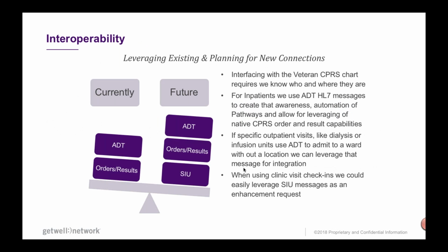And then the question on everybody's mind, I'm pretty sure, is: is this integrated? So let's talk about the current interface capabilities that we have with our inpatient product and what we're looking at for our ambulatory product. With our inpatient product, we're interfacing with the veteran CPRS chart. The way we're doing that is through what's called the ADT HL7 message, which we're receiving from Vista. What that does is it tells us who the patient is and allows us to assign that particular patient to a GetWellNetwork location. Now, with outpatient visits, they unfortunately do solicit HL7 messages, but they more utilize the SIU message. In its current state, the veteran ambulatory experience is not able to solicit those messages, but we do have it on the roadmap for the future.